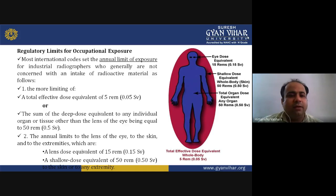So you can say that the sum of the deep dose equivalent to any organ or tissue other than the lens of the eye is equal to 50 REM, that is 0.5 Sv. The annual limits to the lens of the eye, to the skin, and to the extremities: the lens dose equivalent is 15 REM, that we show in the figure also, that is 0.15 Sv. A shallow dose equivalent of 50 REM to the skin or any extremity, that you have seen in the diagram also. So they have limits for occupational exposure also. These are annual limits of exposure, but these are for industrial radiographers.